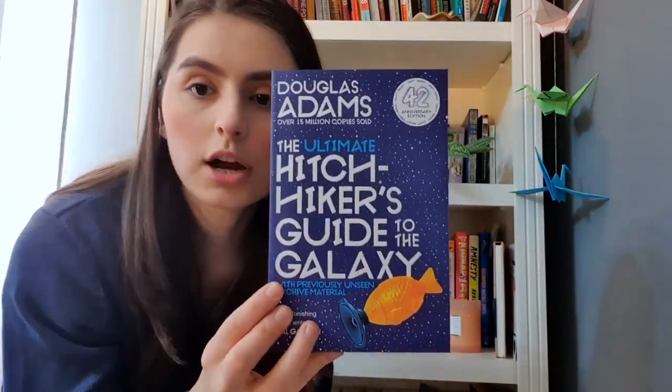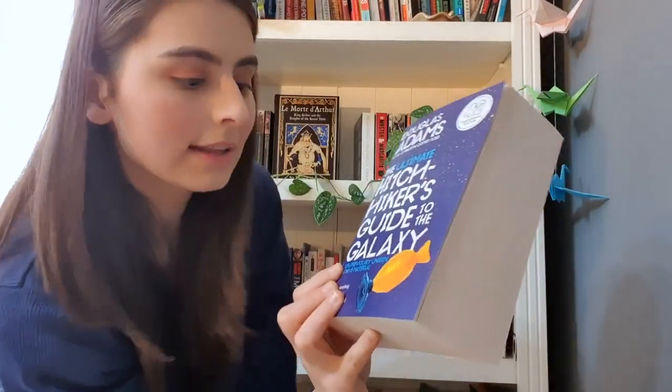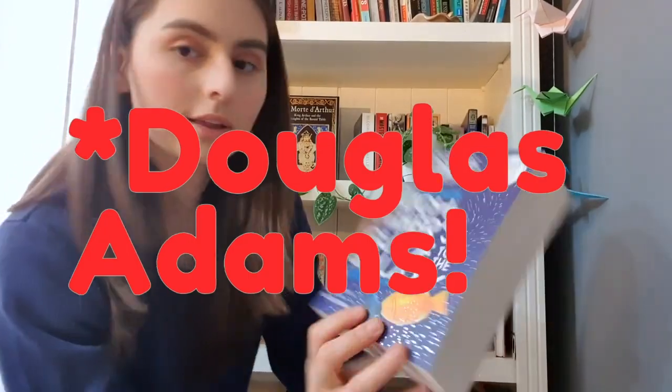The Ultimate Hitchhiker's Guide to the Galaxy by Douglas Adams. Becoming by Michelle Obama. The Master and Margarita by Mikhail Bulgakov. And now onto books that I've already started but I'm yet to finish.